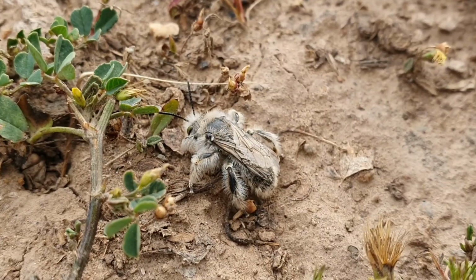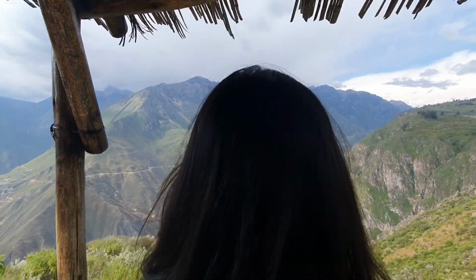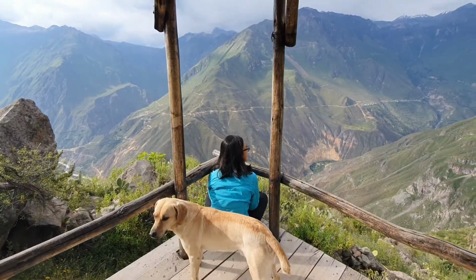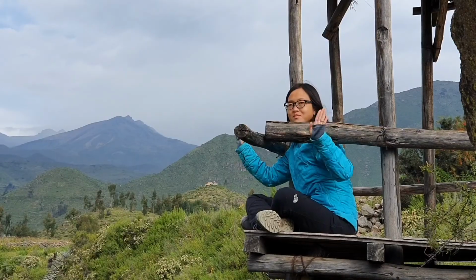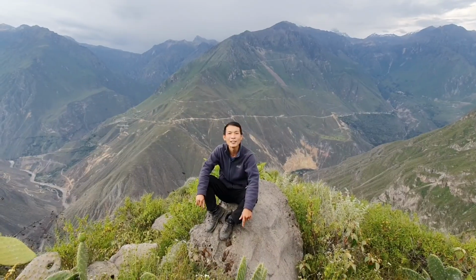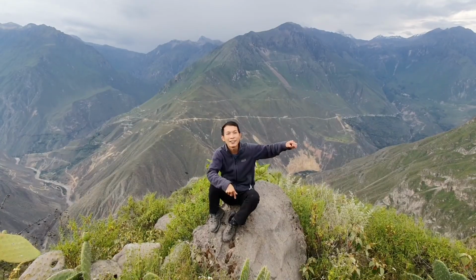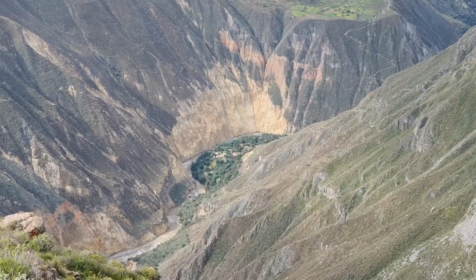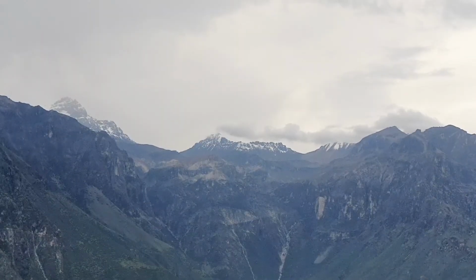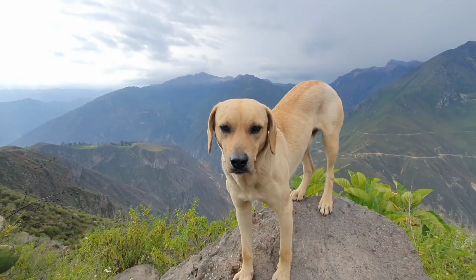The viewpoint is just a short walk away from the village center, and an impressive view had been waiting for us. Check it out. Mirador de Achachiwa! It's a really beautiful view of the Colca Canyon. You can see the river at the bottom of the canyon and also the Sangalle oasis over there. It's awesome! What a beautiful place and such a perfect start to mark our multi-day journey deep into the canyon.